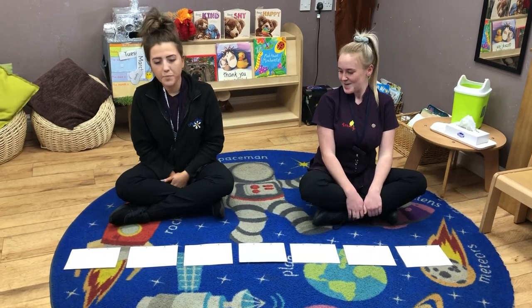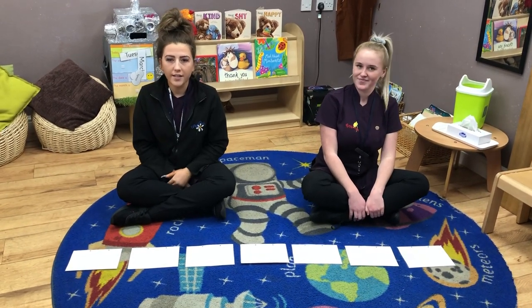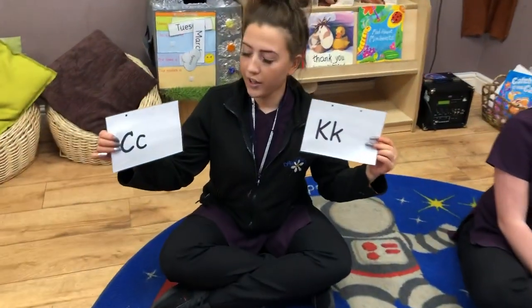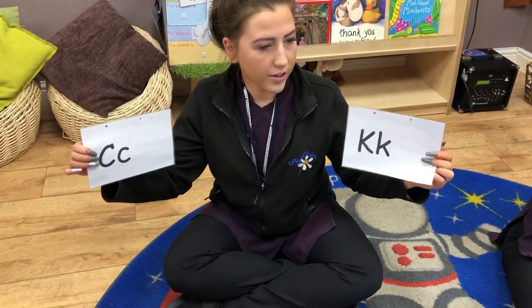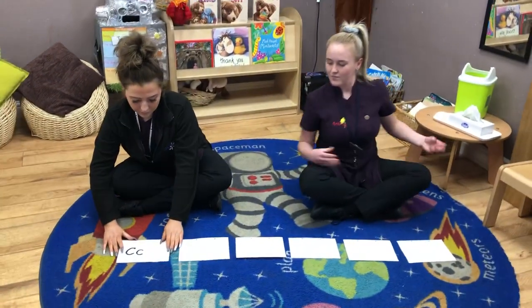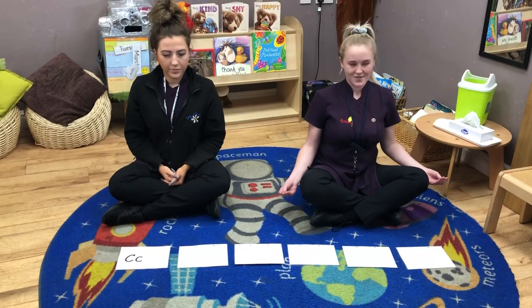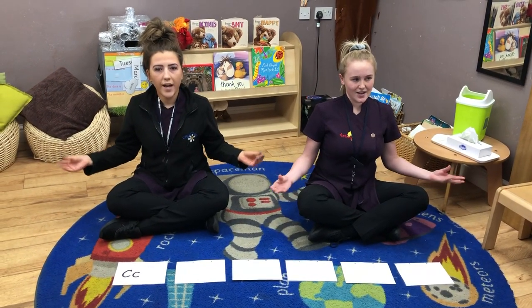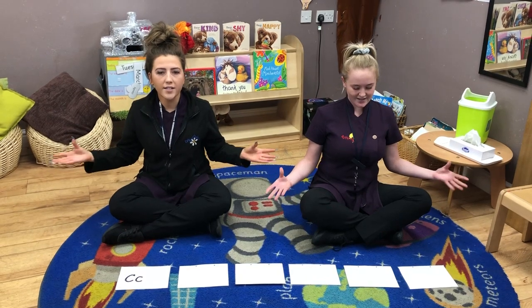Today's activity is part two of Jolly Phonics. Our first sounds are k and k. We are clicking castanets.